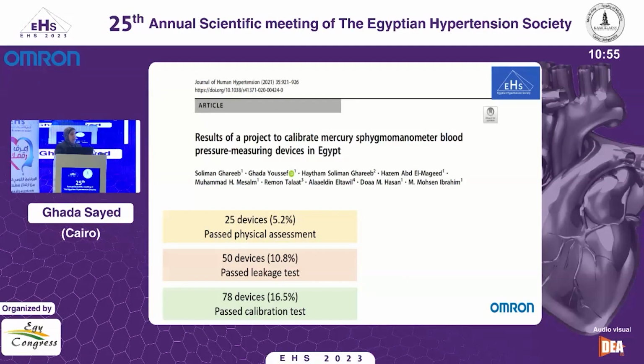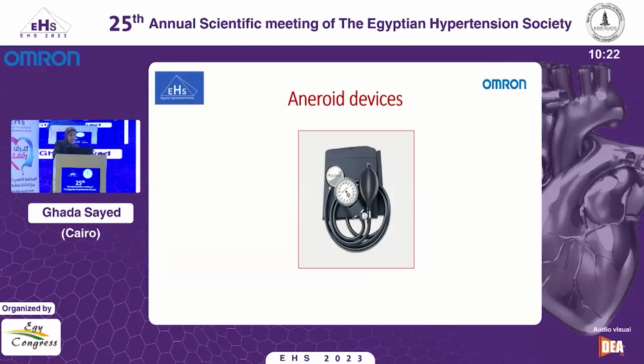As regards the physical assessment of the device: the lead, the rubber tubing, the rubber valve, the amount of mercury in the device, in addition to the leakage test and the calibration test. For a device to be considered efficient or validated to measure the blood pressure correctly, it has to succeed in passing all these three tests. Actually, the results were devastating. Only 6 devices out of 465 passed these three tests. So is it time to get rid of the mercury sphygmomanometer?